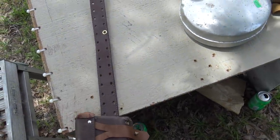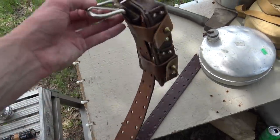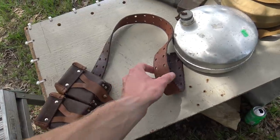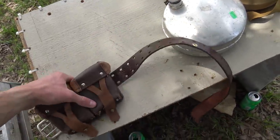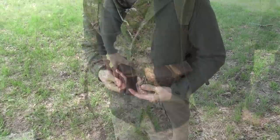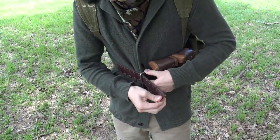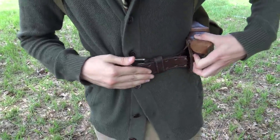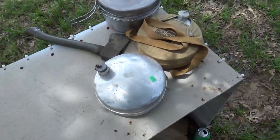Now next is Corbin's webbing. We got this from elsewhere. This was just an old belt and there's nothing much to it. It's already in really good condition. We don't even need to put leather conditioner on it. It's good quality, so go ahead and put this on. Already looks good.